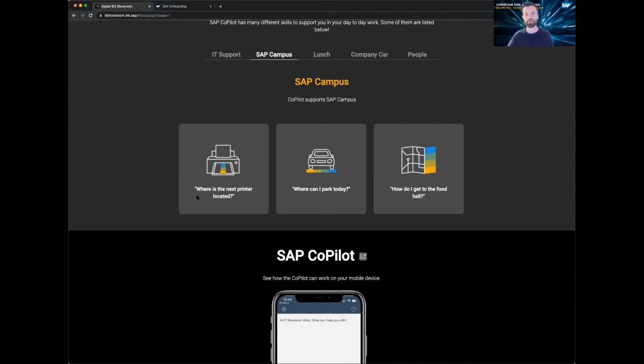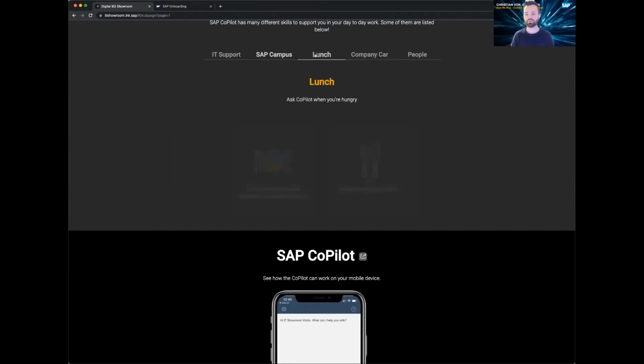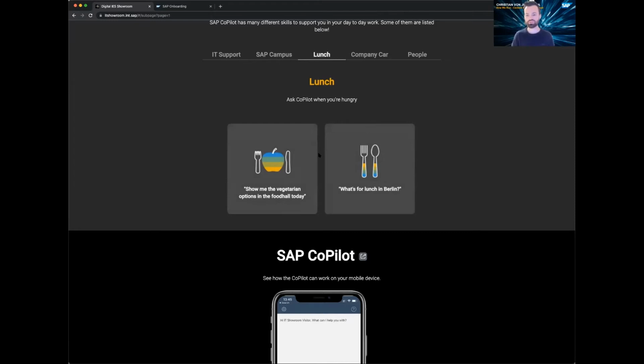Where's the next printer? Where can I park? Where do I have parking spaces for e-vehicles where I can charge my car? Or basically, I'm hungry. Where can I get something to eat? You can ask Copilot and you get the answer. You have many opportunities to ask about lunch, like, is it vegetarian? Where do I get something vegetarian and whatnot?